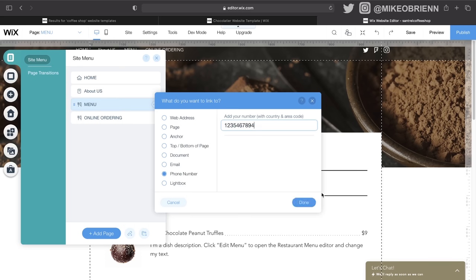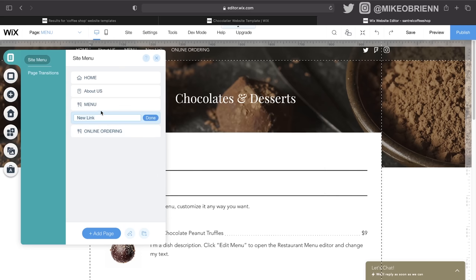We're just going to add a phone number at the top, being that this is a coffee shop. Maybe it's easier if we have a lot of mobile visitors, that they want to just go and call us by tapping on this at the top. So we're going to say done. It adds it at the top and it knows that it's a phone number. It's going to be great that it's there.